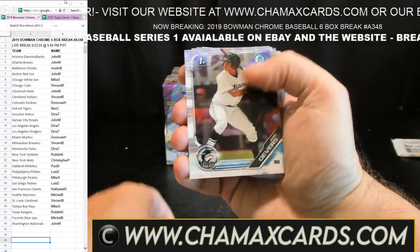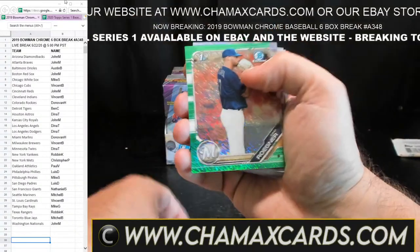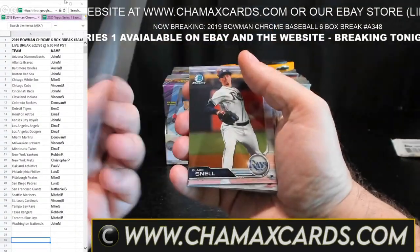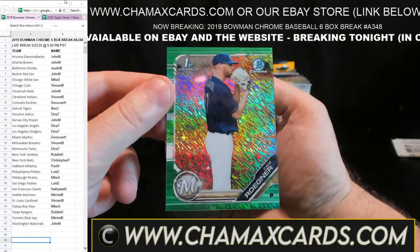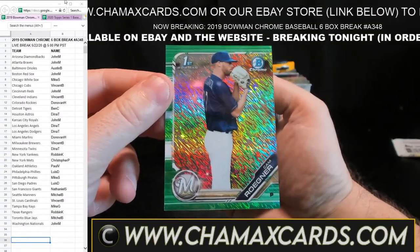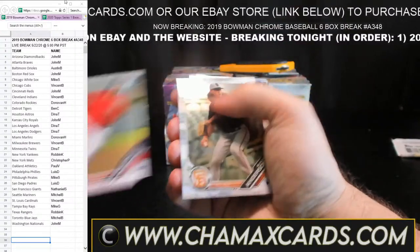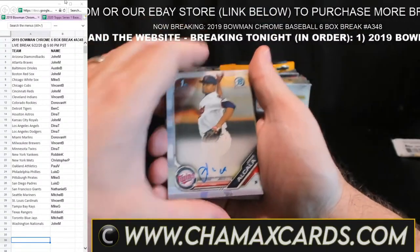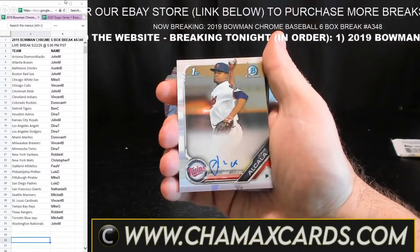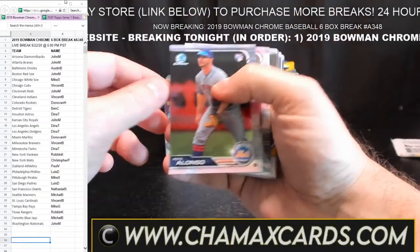Urias for San Diego. Brown for Milwaukee. Cam Rogner. It's card number 71 and 99 for Milwaukee. I actually want a Vincent. There you go, Vincent. Jorge Alcala for the Twins. Otto for the Minnesota Twins. Another one for Dina T. Dina's been getting some good hits lately.